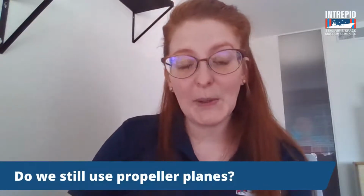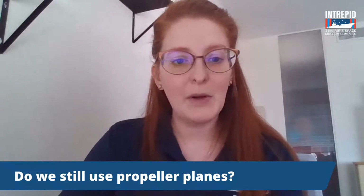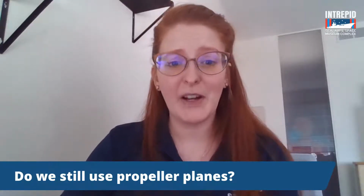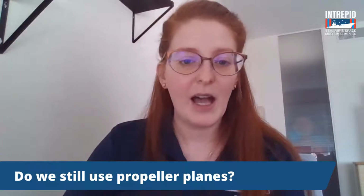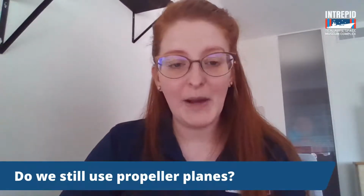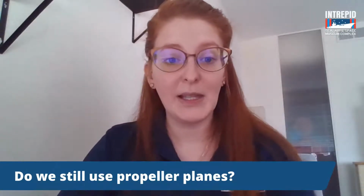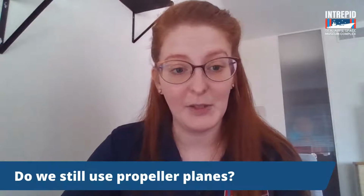Oh, do we still use propeller planes? So propeller planes are still in use, but mostly owned by private owners. They're also very cool to have. We don't use them, obviously, if we're going to go fight in war or anything like that, but a lot of private owners still have them, and museums as well. They're also more cost efficient to have too, because they use less fuel.